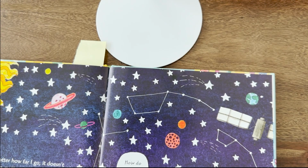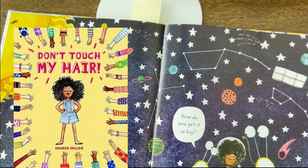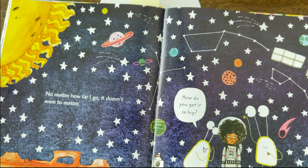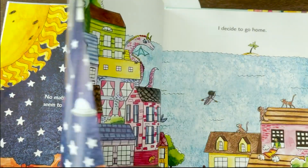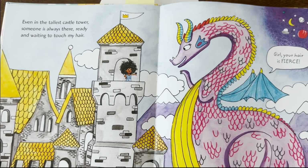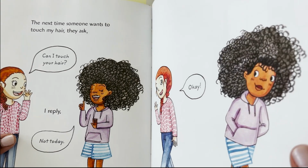And then I have Don't Touch My Hair. So it seems like wherever Aria goes, everybody wants to touch her fluffy curls. It doesn't matter where she goes. And so this is a story about her having enough, but also making people realize that her hair is lovely and it has a story to tell. All right? Don't Touch My Hair.